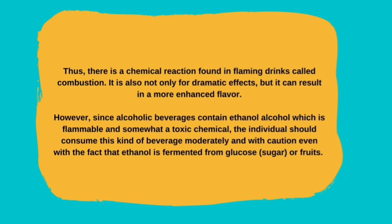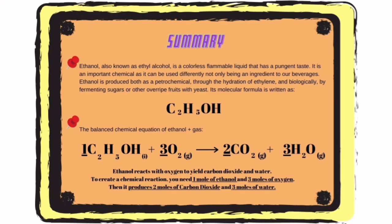In conclusion, there is indeed a chemical reaction happening in flaming drinks, and this chemical reaction is called combustion. It does not exist only for dramatic flair effects, but it is proven that it could enhance the flavor of the drink because the water content in the drink was lowered, making it more condensed. However, since alcoholic beverages contain ethanol alcohol, which is flammable and somewhat toxic, the individual should consume this kind of beverage moderately and with caution, even with the fact that ethanol is fermented from glucose, also known as sugar or fruits.